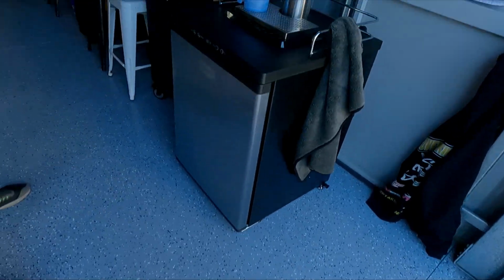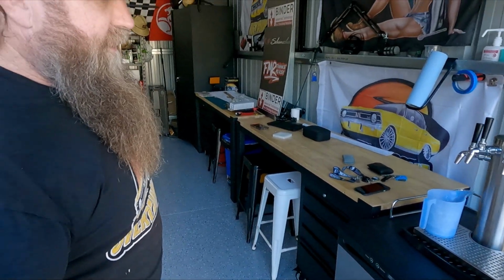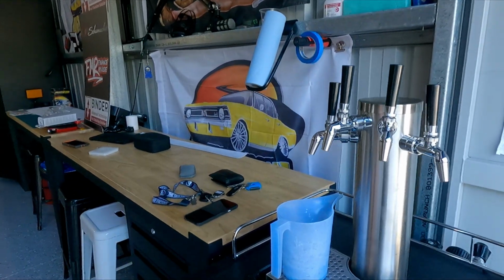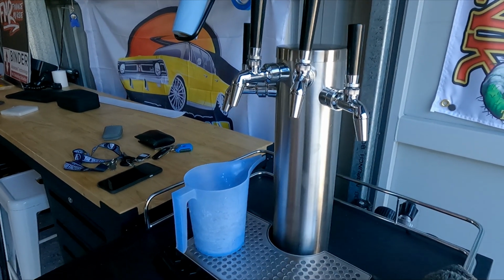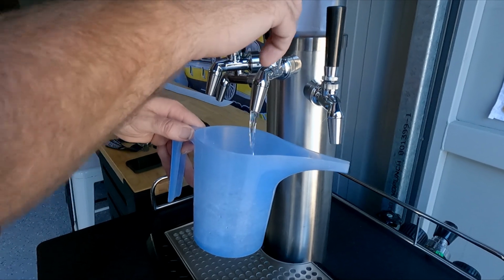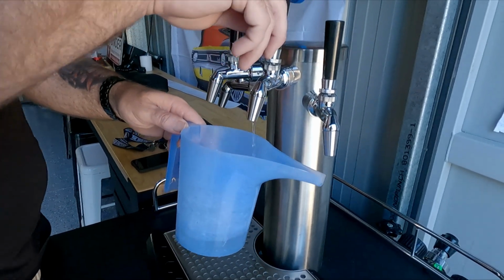Shop dog, attack ya. Just finished this one last night. This is the 4-tap kegerator and ready for some good Thursday night live show sessions. But just a bit of sterilised water coming out of there at the moment. Yeah, mate, I haven't got the beers. The beers are brewing. So beers brewing, ginger beers brewing, hard seltzers brewing.